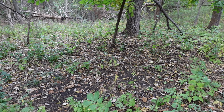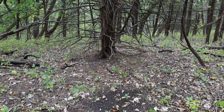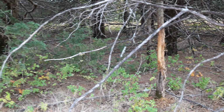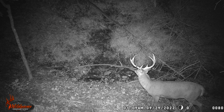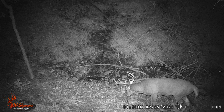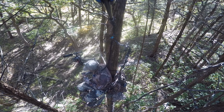My next hunt didn't come until the middle of October, when I knew that the scraping activity would pick up, and I already had located super fresh scrapes. I had a very good idea about what these deer were doing, but I needed to confirm with in-season scouting. I also needed to pull some cameras to see what was going on. And during this hunt, I was able to really learn what the wind did on this property. This is a very key factor to my success going into the harvest of my 10 point.